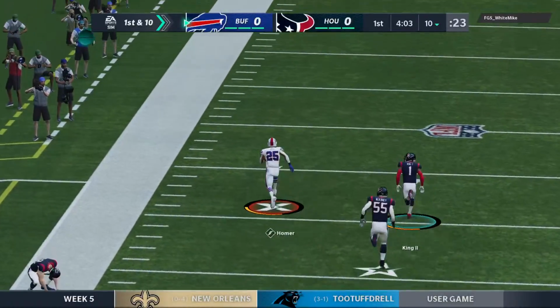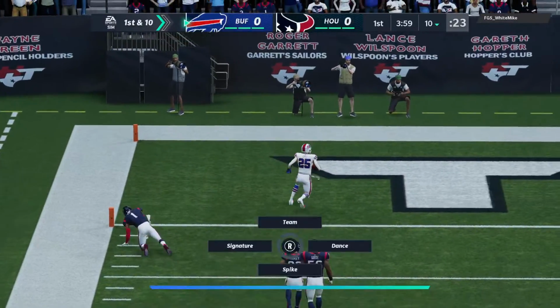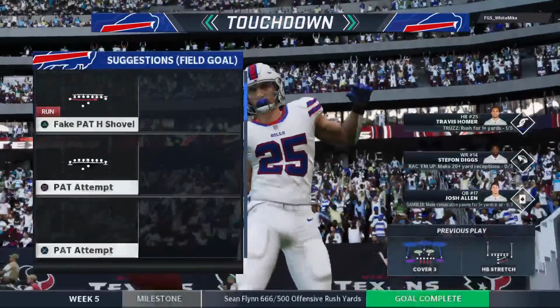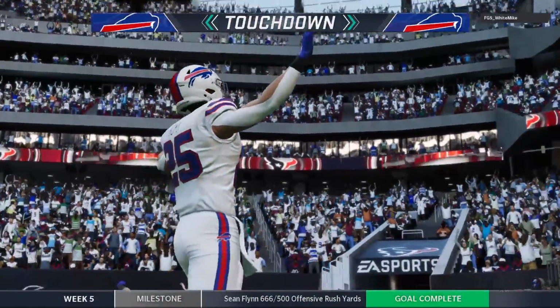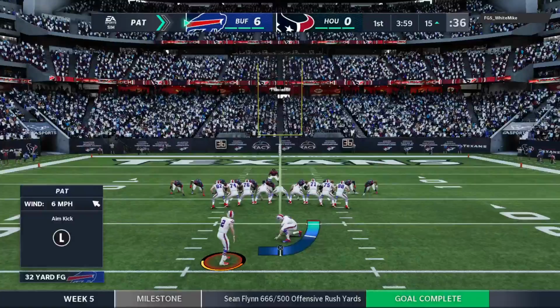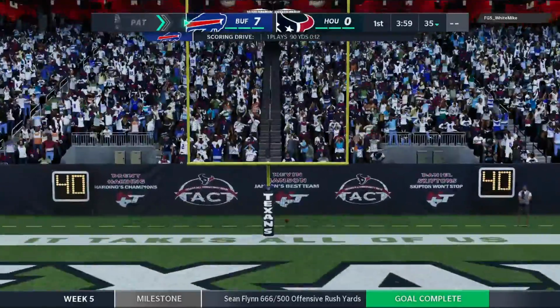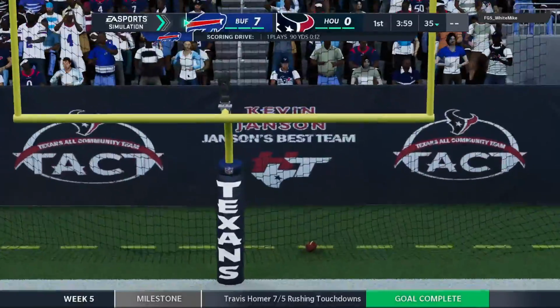And now nothing but green ahead of him. Past the 20, 10, and all the way home for a Bills touchdown. Travis Homer, an even 90 yards. And the Bills have taken the early lead. His kick is well, that's how you take advantage of an early turnover.